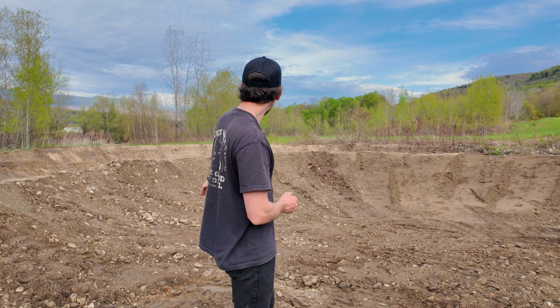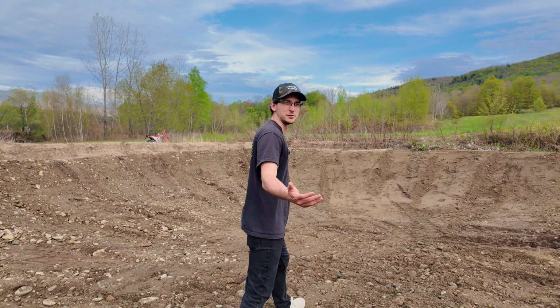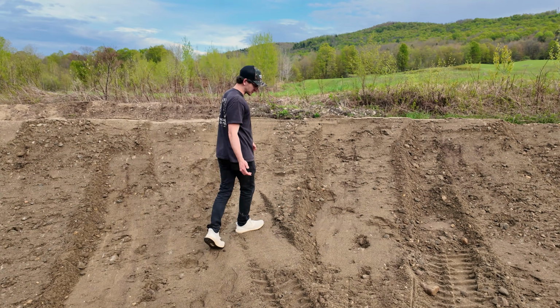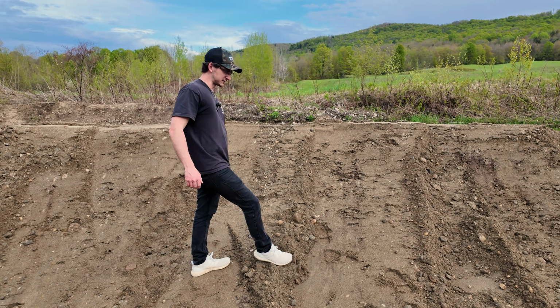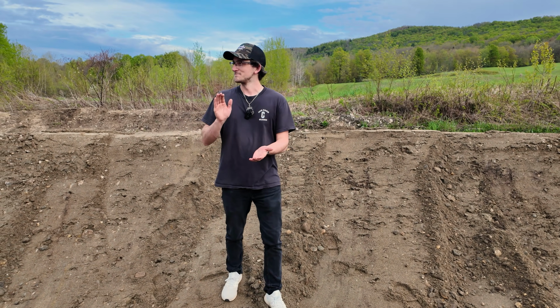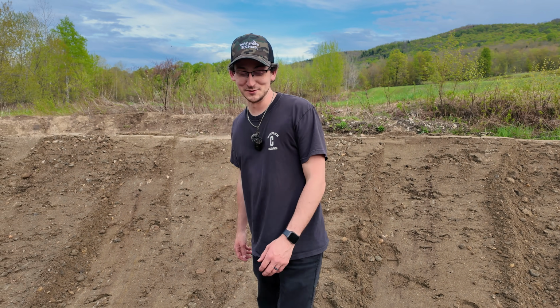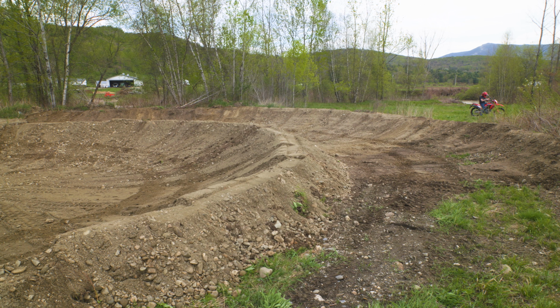So very rocky. This has always been the worst spot on the track, but the exit just ended up being like play sand. Obviously there's a bunch of rocks, but this is perfect and right where you want it too. This is brilliant. This is beautiful. I gotta take a picture of this.